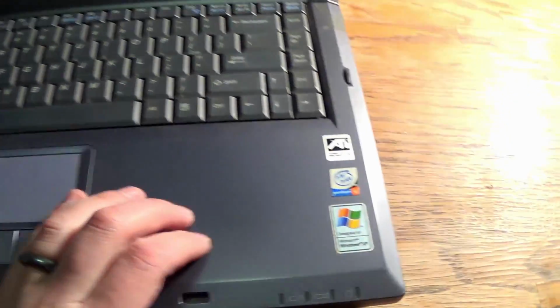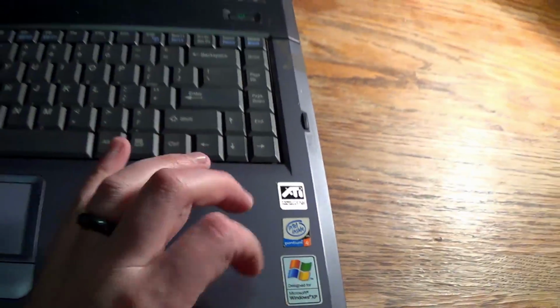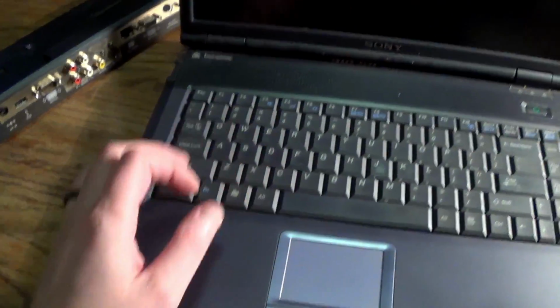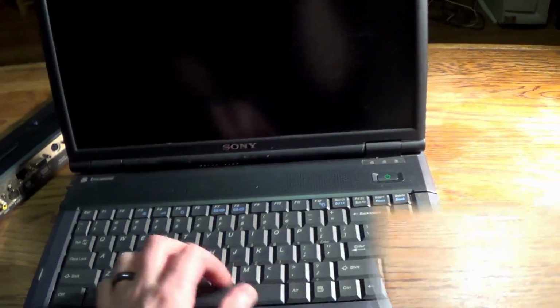Keyboard's in pretty good condition. At the time, ATI was in the thing, and of course this is a P4. In a laptop, when I got this, a P4 was something I had in my desktop.